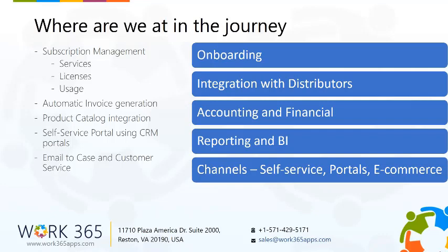so you don't have to worry about looking at when to do that or tweak your process to artificially have customers sign up on a specific date. We have product catalog integration with CRM, so you can define your own products and use them as part of the services from subscription management. The self-service portal, as I mentioned, is available through CRM portals, and the email-to-case solution for automating incident management and incident tracking is also available right now.